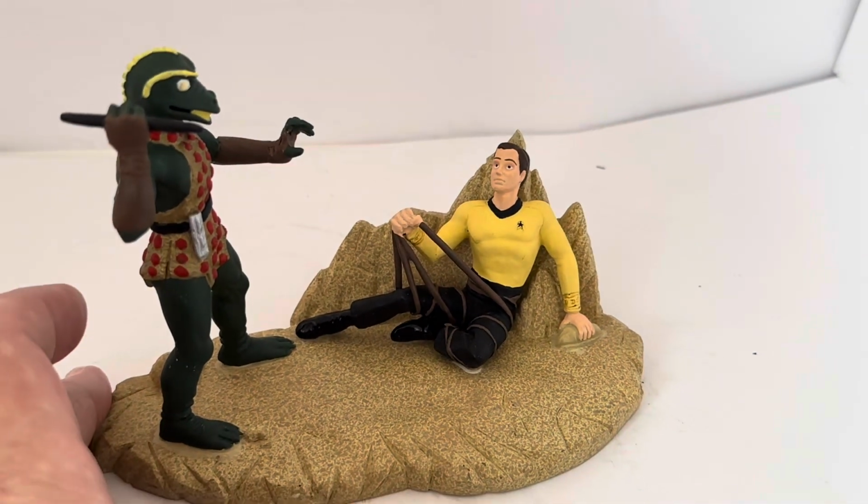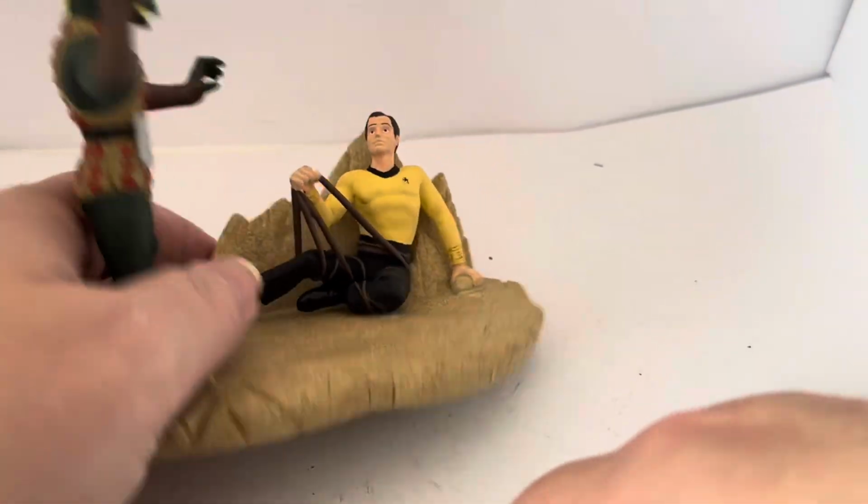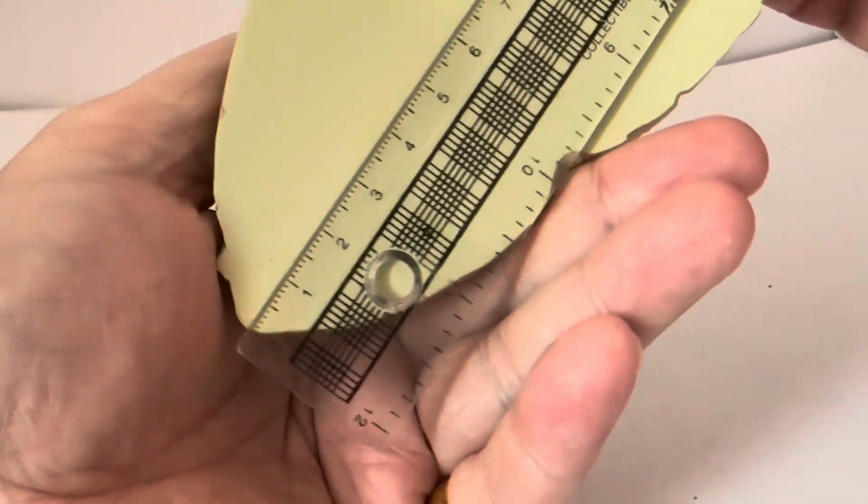Okay, let's get some sizes of this amazing item. So I'm just going to measure the length of this.